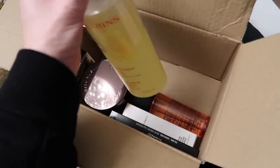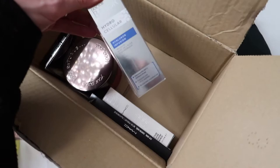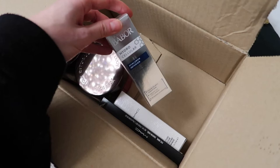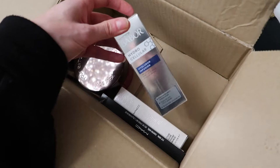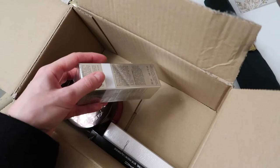Then I also wanted to get a new one of the MAC Gently Off Eye and Lip Makeup Remover. This is one of my favorites. Next, I also wanted to try out a new serum. I have been using the Lancome Genifique for 2 years now, so I really wanted to try something new, and this is the Dr. Babor Hydrocellular Hyaluron Infusion. And this improves the skin's moisture level, and it said some great things about this serum on the website, so therefore I wanted to try it out.